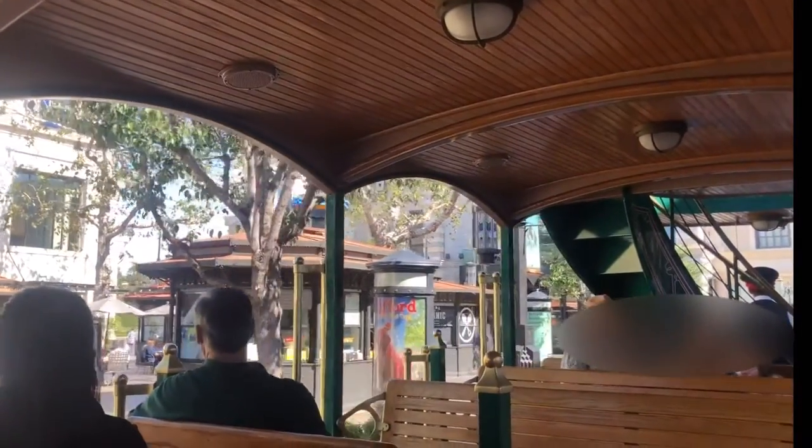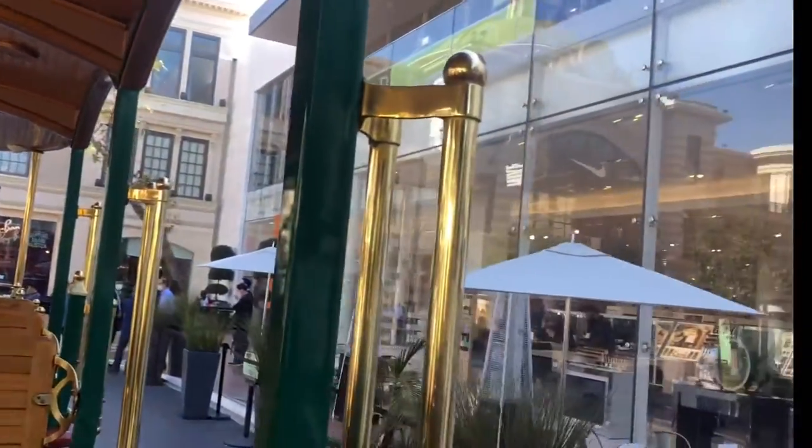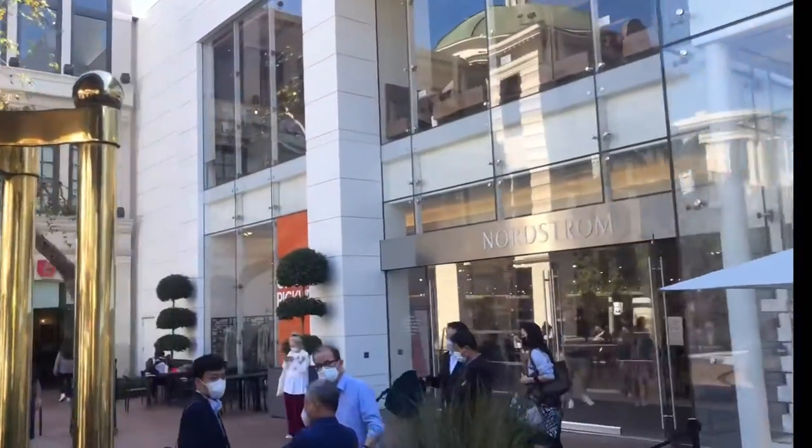Now, if you do need a break from all that shopping here at the Grove, be sure to stop by one of our kiosks over on my left side to help you recharge. We have Wetzel's Pretzels, Press Juicery, Brownworks Coffee, and Haagen-Dazs Ice Cream.